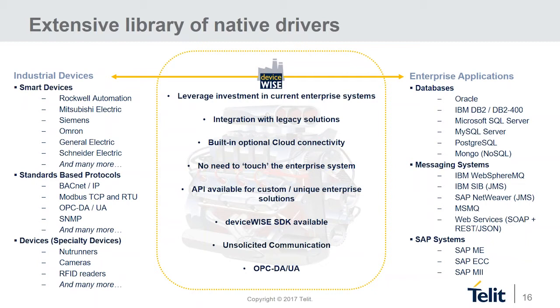Or the answer is, yeah, we're going to have to look into that, haven't really given it any thought, don't have anything in-house that can do it, we'll probably have to buy something. I'm pretty certain we all agree the first answer is the one we want to give. So that's the beauty of DeviceWise. If it's there, you can connect to the cloud, the enterprise, simply by choosing to do so.